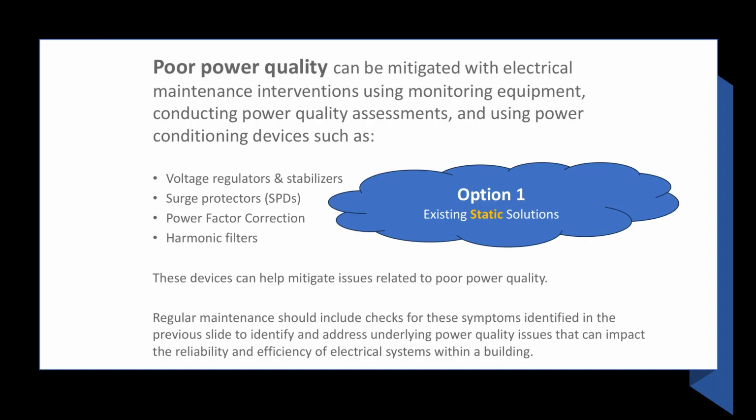Poor power quality can be mitigated with electrical maintenance interventions using monitoring equipment, conducting power quality assessments, and using power conditioning devices such as voltage regulators and stabilizers, surge protectors, SPDs, power factor correction, harmonic filters. These devices can help mitigate issues related to poor power quality. Unfortunately, these solutions are all static solutions that perform well for design conditions. They do not adjust very well to changing load conditions in our networks that are controlled by automation and computers.